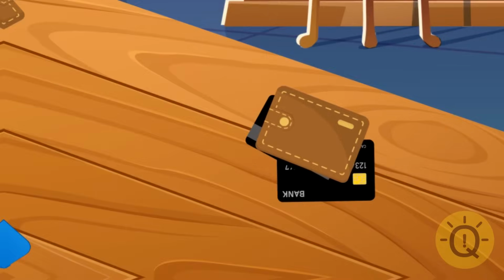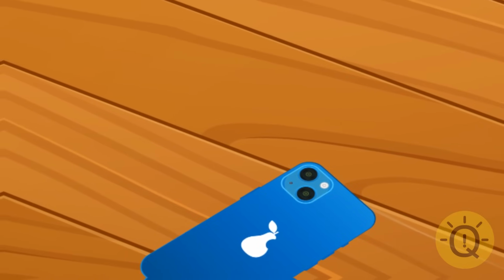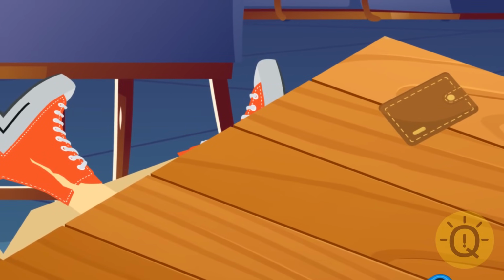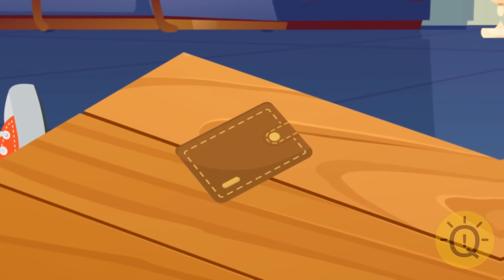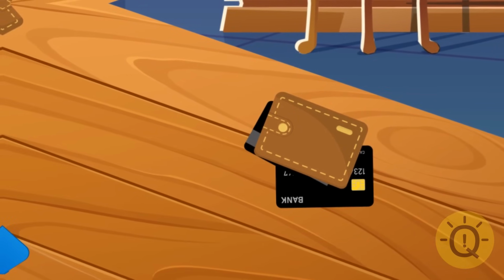It's the one on the right. The first person has a fake iPhone, so they can't be it. Then the one next to them has ripped shoes, which means she can't afford new ones. The third friend has an empty wallet. She's probably going to ask some friend to pay her part of the bill. And the fourth one has multiple black credit cards, which means they're the richest.